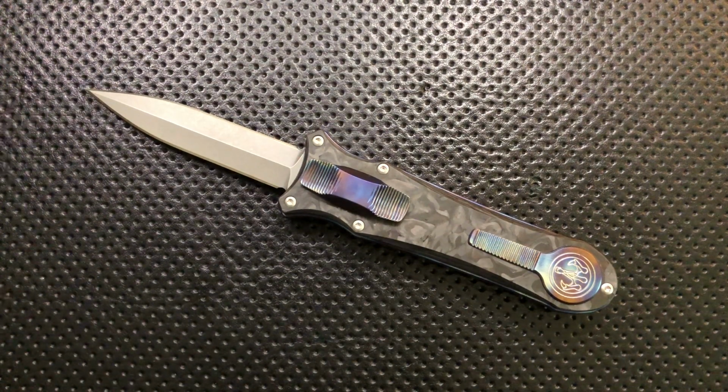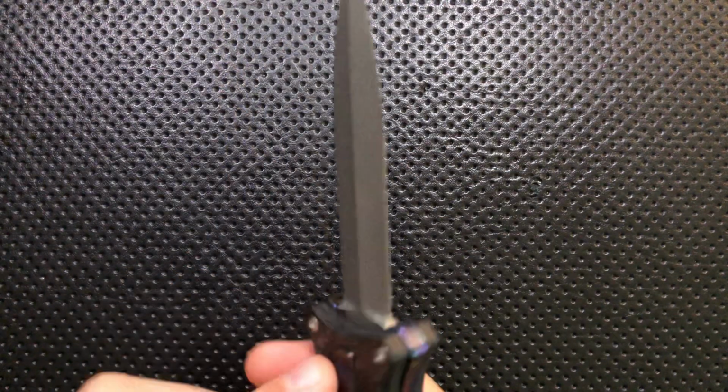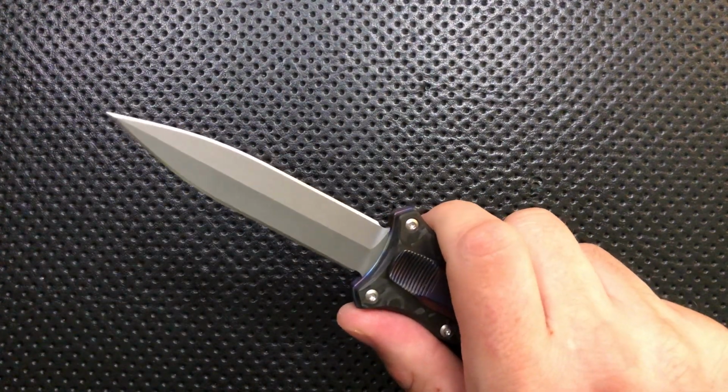So on the good side, first off, grinds on this guy are great. The blade on the whole is really well done. It's a little bit thicker behind the edge than I imagine the single edge one would be, but at the same time, it does still cut.